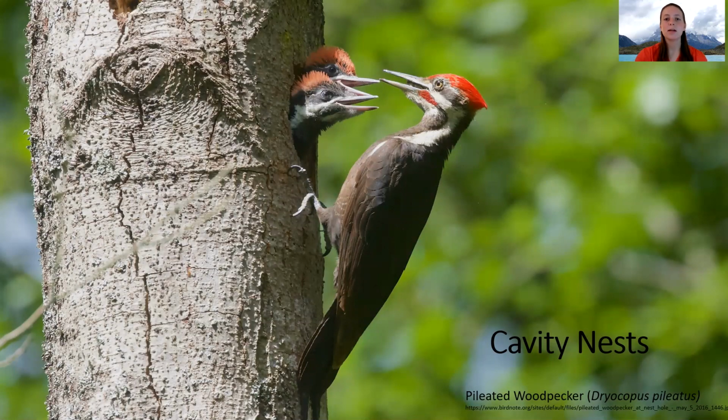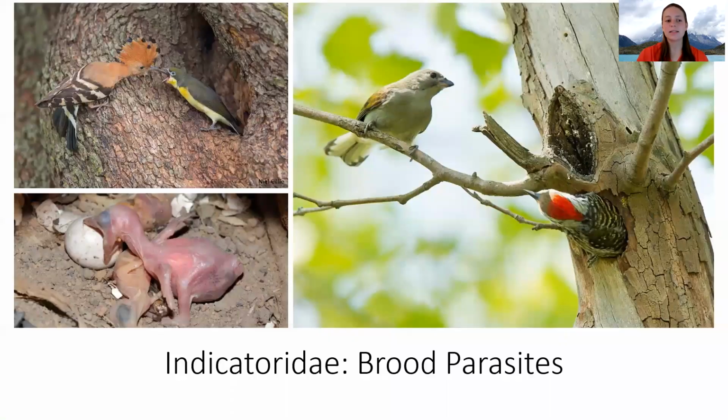The family Indicatoridae, containing the honeyguides, have a different strategy for raising their young. They actually don't really raise their young at all. They're actually obligate brood parasites. They prefer to choose hosts that are cavity nesters, such as woodpeckers in the region, and lay their eggs in these nests. The young are born with a special tooth that allows them to puncture the eggs and kill the young of the host, ensuring that they get the full care of the parent host species.